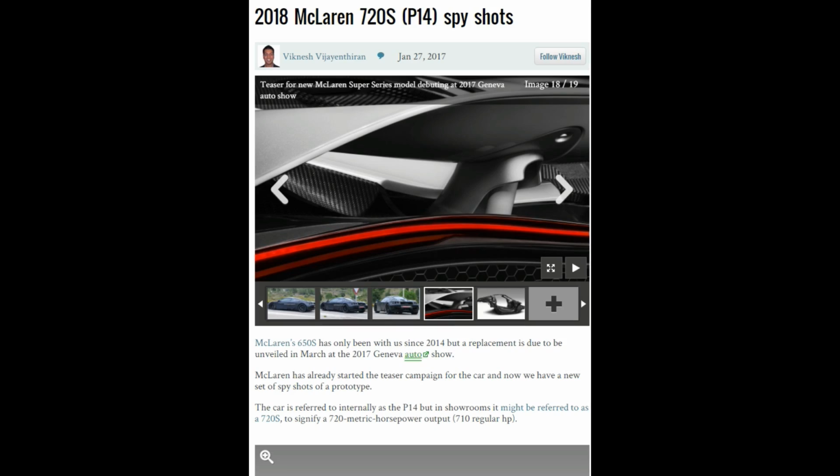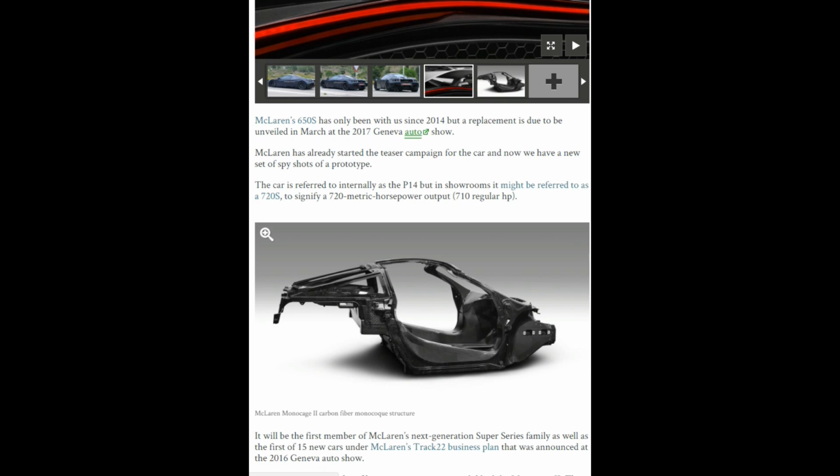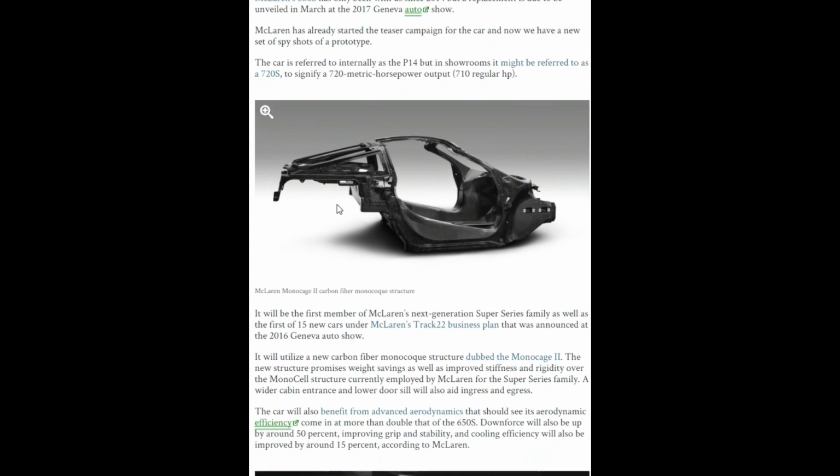Alright, in case you're wondering what this vehicle is going to be called, according to this, it's going to be the McLaren 720S. The actual car or body number will be the P14. It's very interesting because McLaren usually names their vehicles after the horsepower. Of course, you've got the 570, and you have the 650. Now we're going to have the 720. Looking at 720, 710 horsepower.